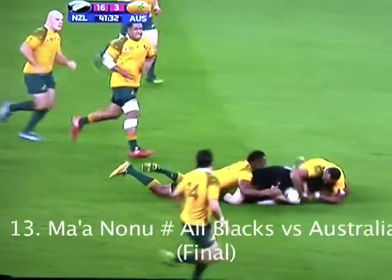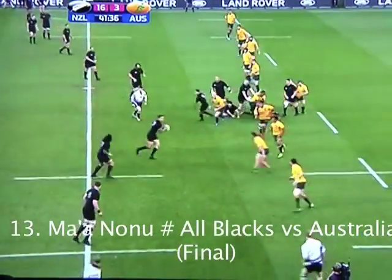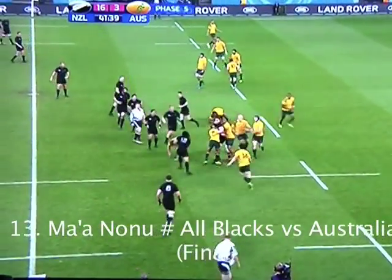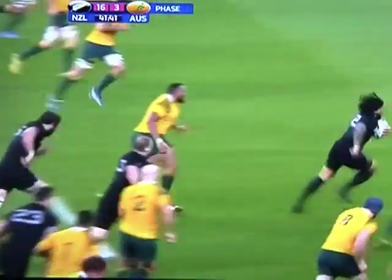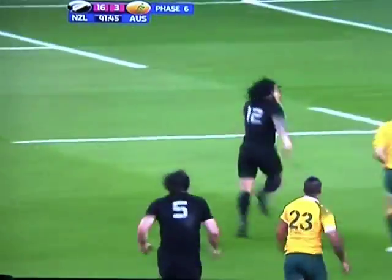Number 13. Bit of a gap and immediately shows his offloading ability for Milner Scudder. There he is again offloading, finding Nonu! Nonu's a big space! Go boy! He should do it! He does do it! Yes boy, yes boy! What a try, Ma'a Nonu!